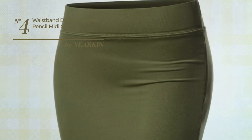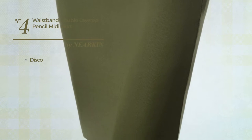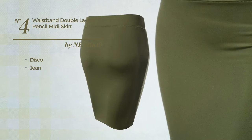Number 4, an all midi length suit skirt. Featuring a great disco design, made of stretch jean. This skirt includes elastic waistband and band. Available in 30 more colors.